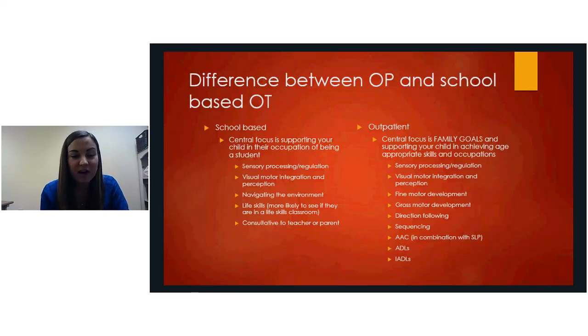They'll also be working on, can your child navigate the school environment, especially if your child is transitioning between different classrooms or is of the age where they have a locker? Can they manipulate all of those components in order to get to class on time? Can they carry their lunch tray?